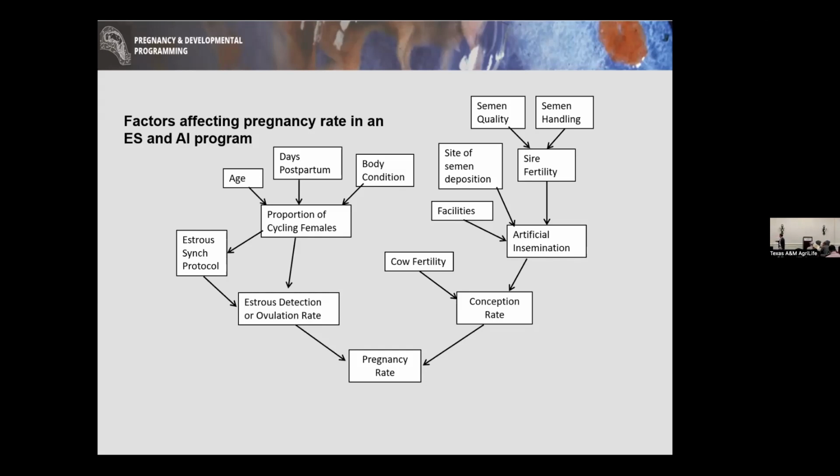For example, you've heard a lot about facilities, right? If you're in bad facilities and you're trying to do artificial insemination, that could negatively impact you as the inseminator or negatively impact the temperament of the cow.